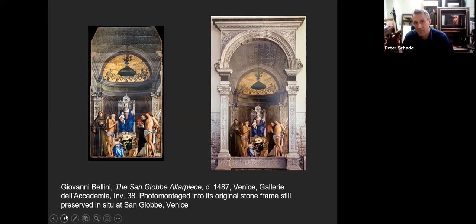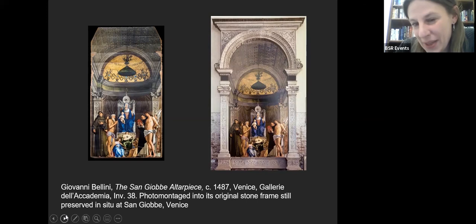And it returns us to what we were trying to say with the Lippi and Santa Maria Sopra Minerva, about the worshipper, the viewer being able to imaginatively enter the scene, and the frame mediating between the real and fictive worlds. And I think here, as you say, it's just an exemplary example of that.